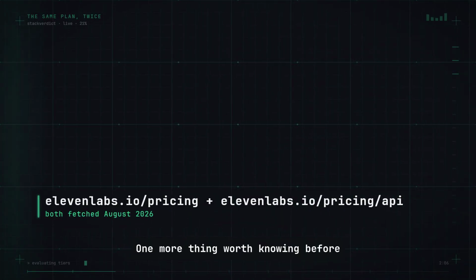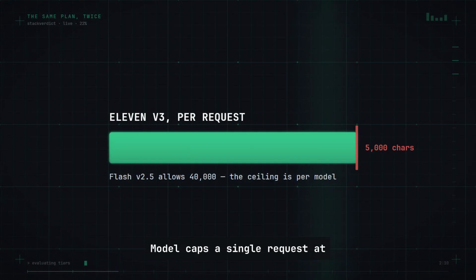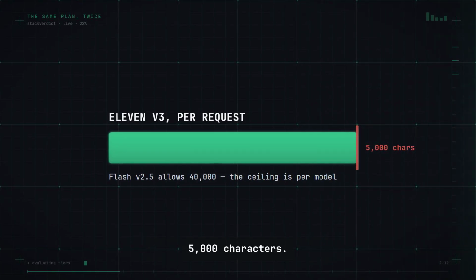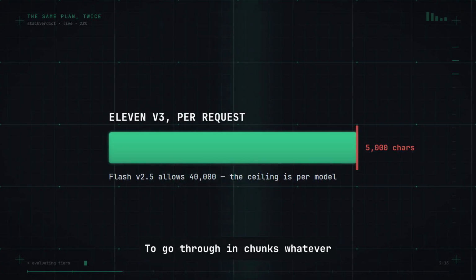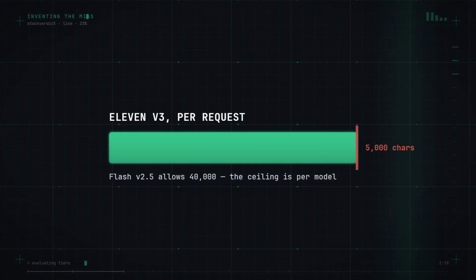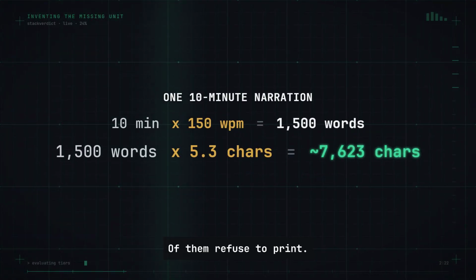One more thing worth knowing before you commit. Their most expressive model caps a single request at 5,000 characters. So a script this length has to go through in chunks whatever plan you are on. To compare any of this, I had to build the unit all of them refuse to print.